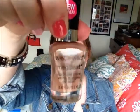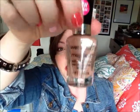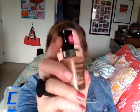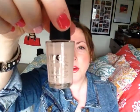Then something that's creamier without any kind of iridescence is this Wet n Wild Mega Last in Private Viewing, and I love this formula. I pretty much love all of the Wet n Wild nail polishes. I think they're really, really good for the drugstore. So this one's, as I said, just a nice creamy sandy tone, or looks like a latte. Very nice.